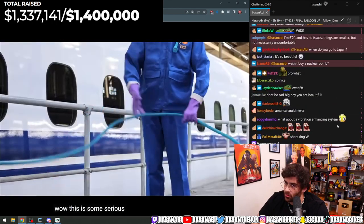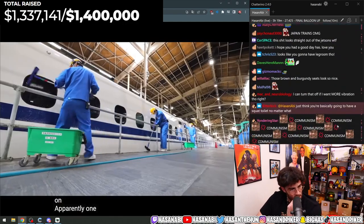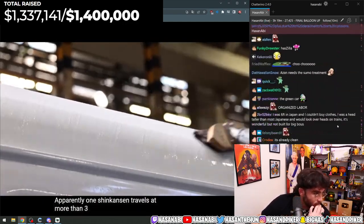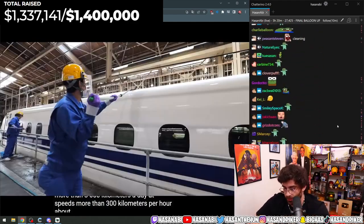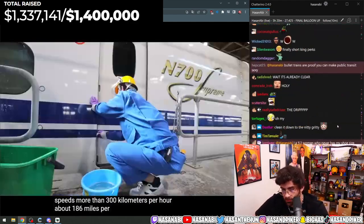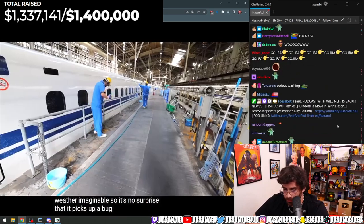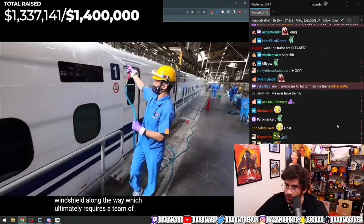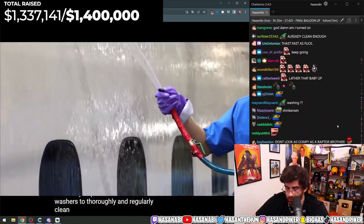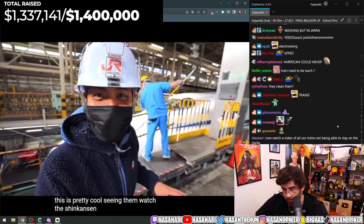Wow, this is some serious washing going on. Apparently, one Shinkansen travels more than 3,000 kilometers a day at speeds of more than 300 kilometers per hour, about 186 miles per hour, through all weather imaginable, so it's no surprise that it picks up a bug or two on its windshield along the way, which ultimately requires a team of skilled washers to thoroughly and regularly clean the train. Look at how well they're cleaning that. This is pretty cool, seeing them wash the Shinkansen.